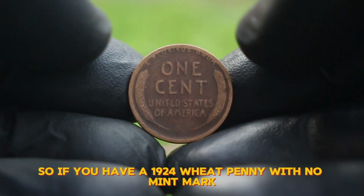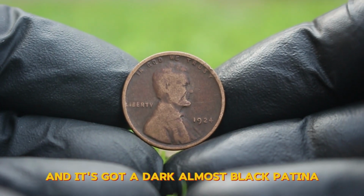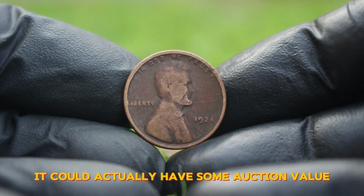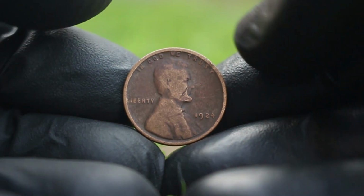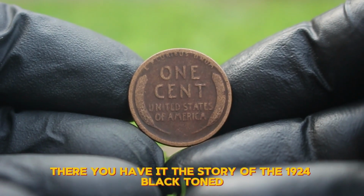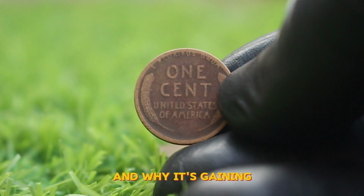So, if you have a 1924 wheat penny with no mint mark and it's got a dark, almost black patina, don't dismiss it as just an old, worn-out penny. It could actually have some auction value. Make sure to research the market or consider listing it on an auction site. Unique pieces like this can sometimes surprise you with what they bring in.